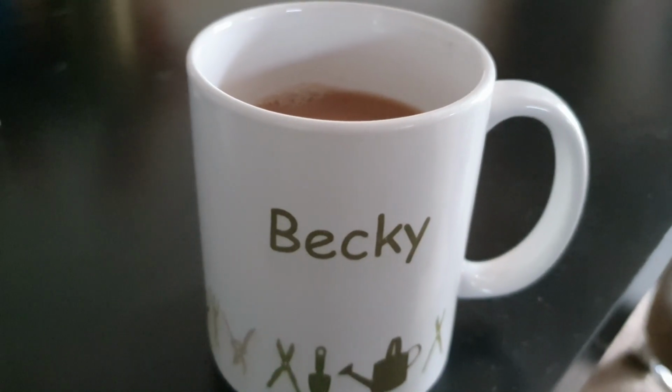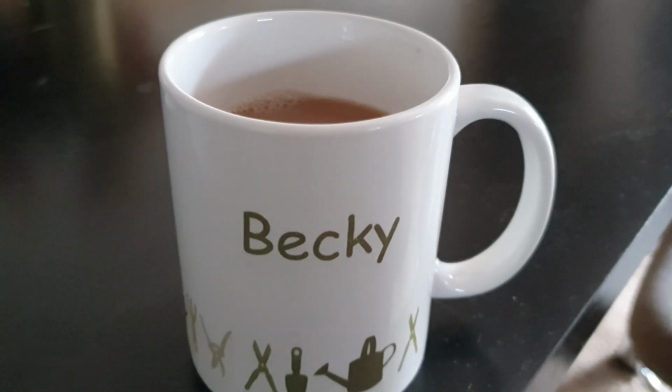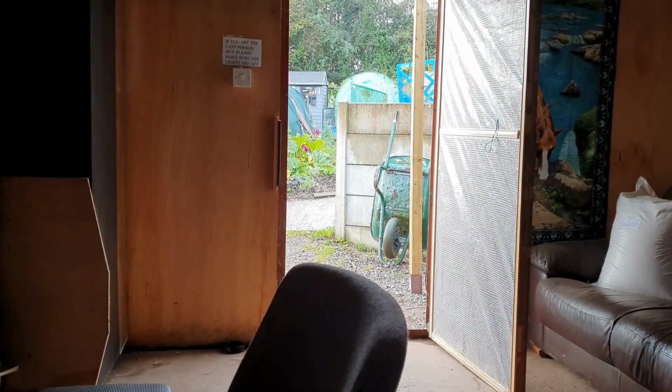So it's Saturday morning and we're at the allotment. Well, not we, I am at the allotment, and it is time for a cup of tea. Then we'll be going outside to the allotment.